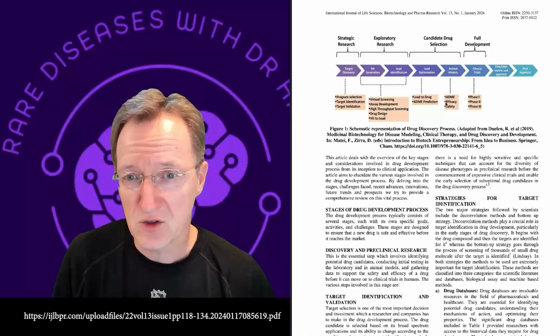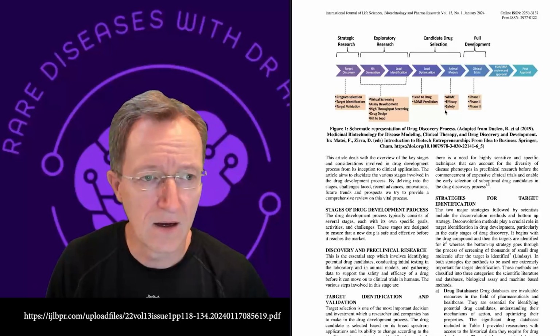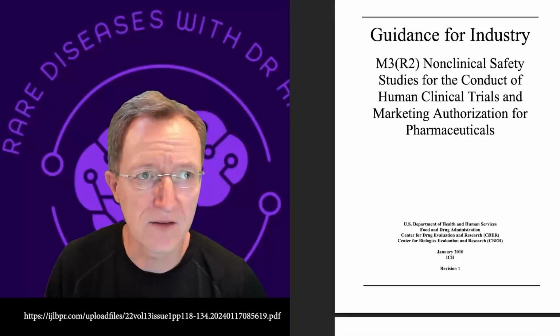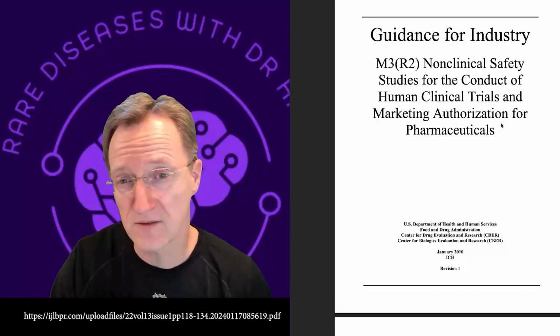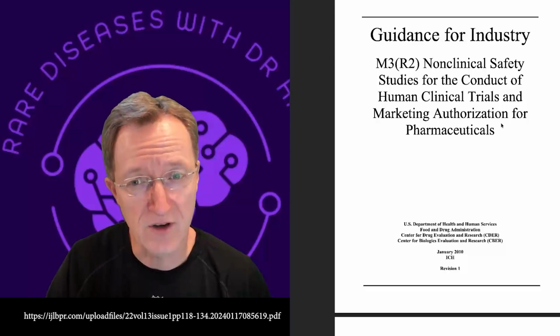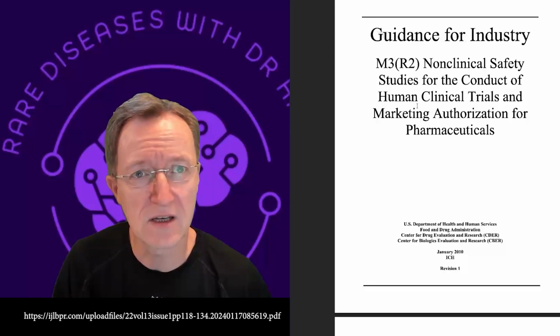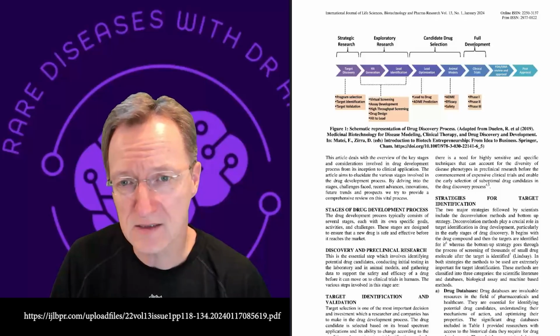But you also have to demonstrate safety. And this is an entire domain of preclinical safety. And you can see that here, endless pages of FDA guidance or International Council for Harmonization and international expectations for what you need to demonstrate, starting off with, typically, mice.